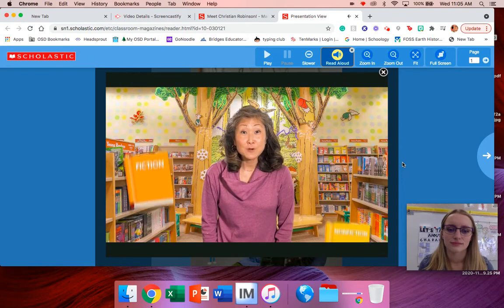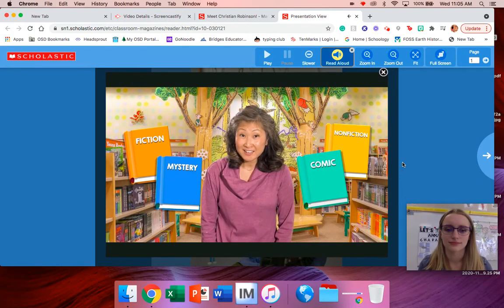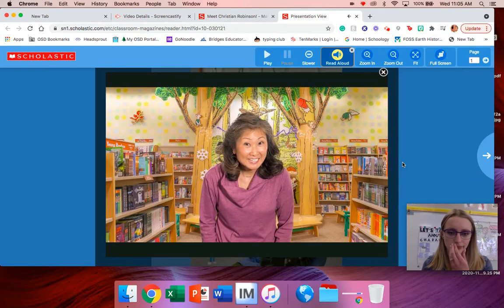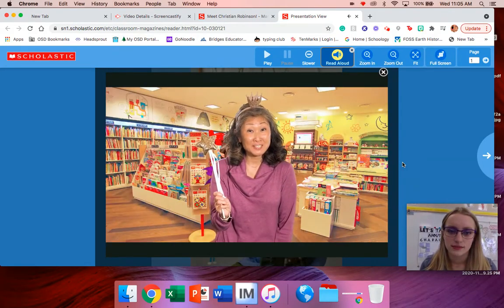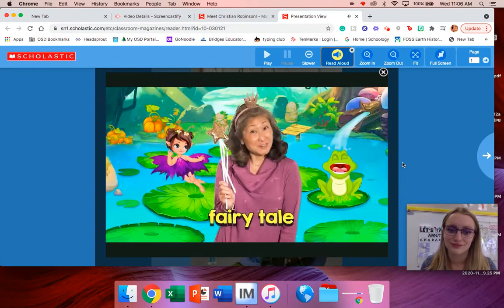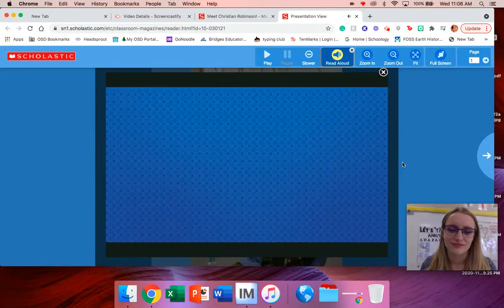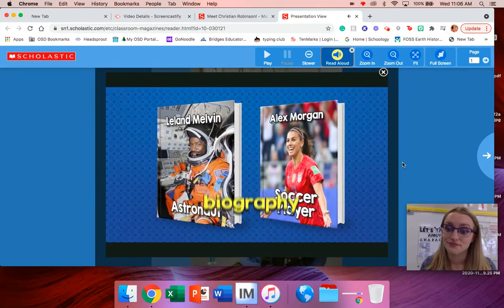So now you know about 4 kinds of books you could read. Pretty great, right? Well, hang on. That's just the beginning. Do you like stories with magical fairies and talking toads? Read a fairy tale. How about a book that tells the story of a real person, like an astronaut or a soccer player? Read a biography.